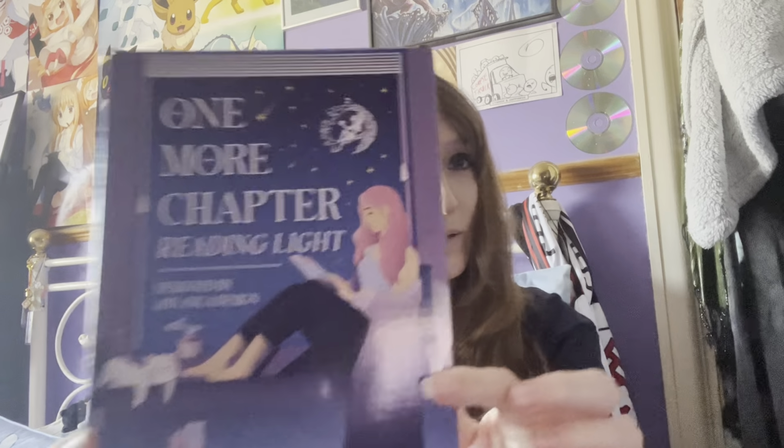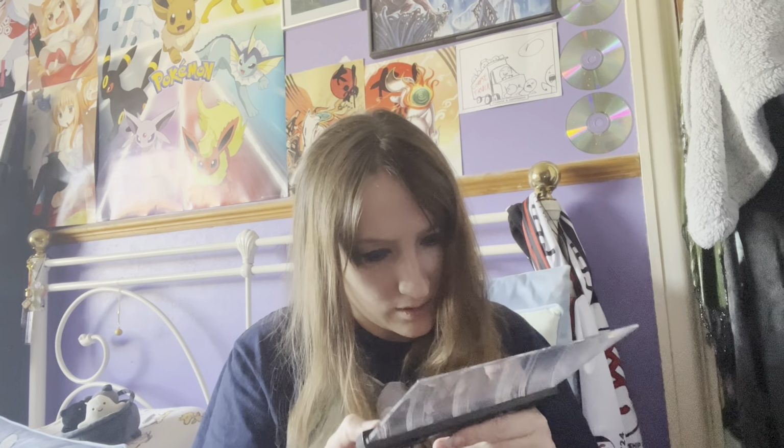That looks interesting. What is this? We have got one more chapter, Reading Light. So, how do I get into this? What is it? I don't... Alright, so it needs batteries. Ow, ouch. That needs 3 AAAs, I guess. I have them. One moment.